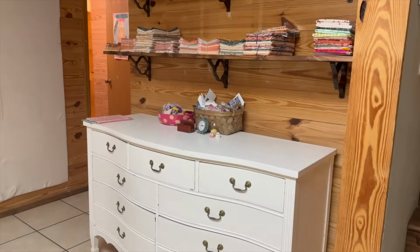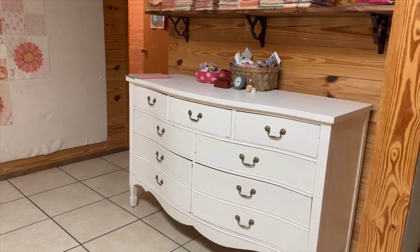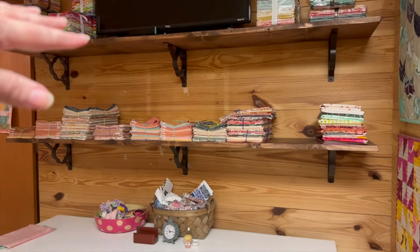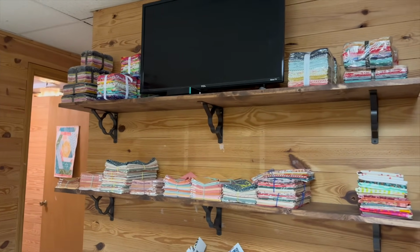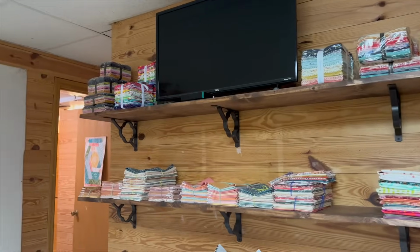Over here, this is where I store my personal stash. So the dresser is mine, although he does tend to stack fabrics on it. And then as we go up, these are bundles for the shop. The TV, he watches TV sometimes as he does orders and cuts bundles and stuff like that. Football, golf, whatever.